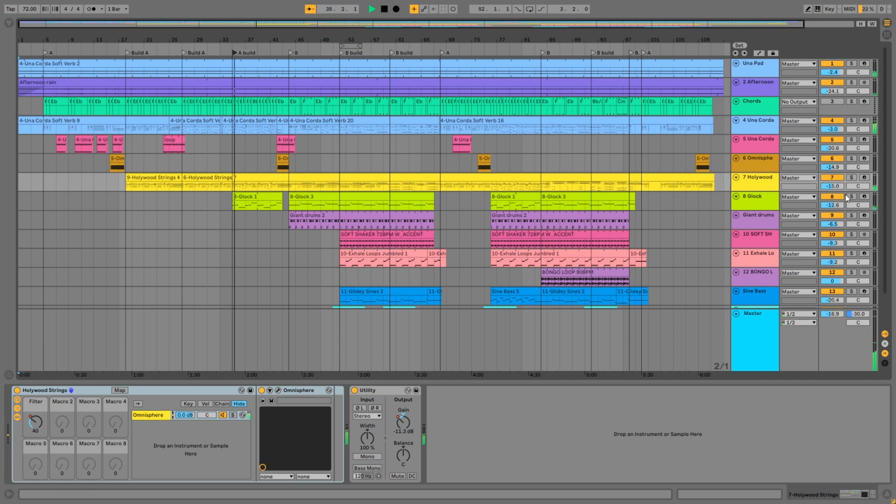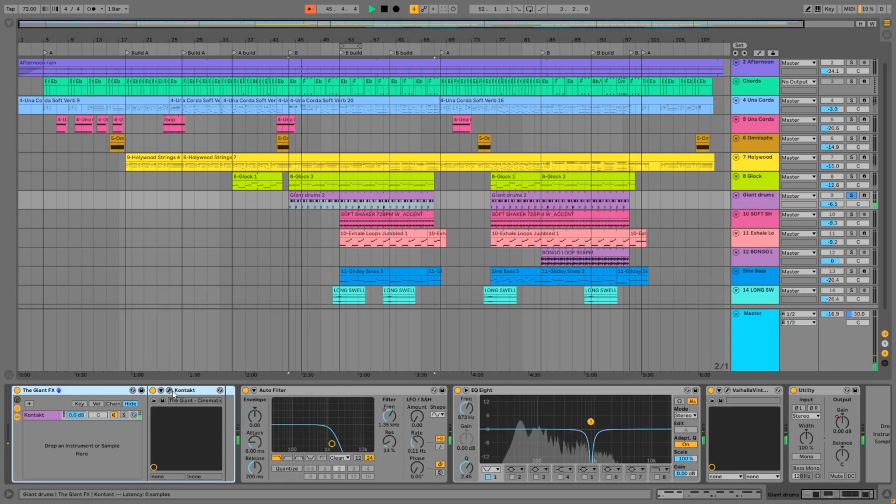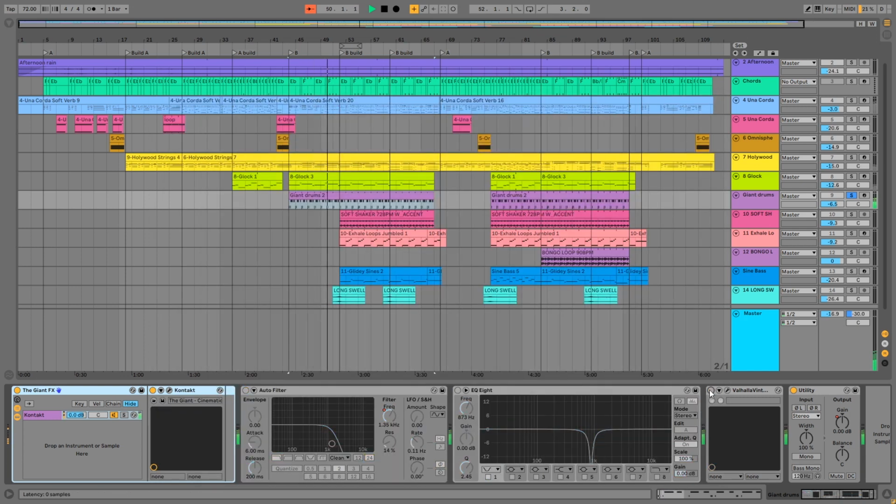And get some glockenspiel coming in. It's quite nice. So then here's what I was talking about, the drums. These drums are actually the Giant. On the Giant you can get the cinematic, which is noises from the piano. You can hear there, it's just noises of a piano. If I EQ'd off the top, you have this annoying piano-y noise, so I EQ'd most of that out, and then a bit of reverb.